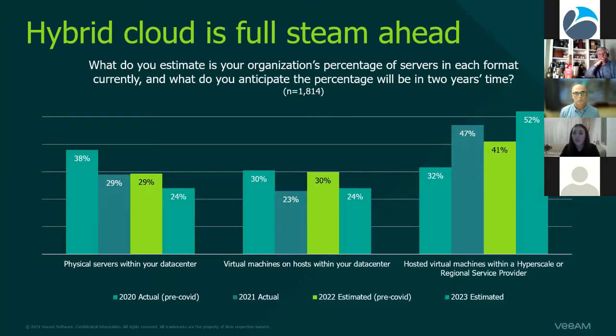When we surveyed our customers and had a look at where they're at and plan to be in the next year, we've seen a massive growth in this space. So here on the screen, you can see how production workloads are evolving. And if we look at our 2023 estimated, it shows that more than half of the workloads are likely to be hosted in a cloud environment. So the shift to cloud is here and now. It's happening and it's definitely accelerating.